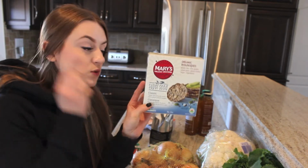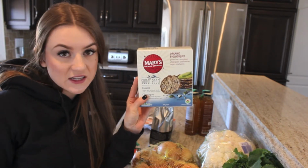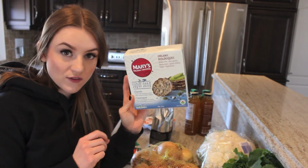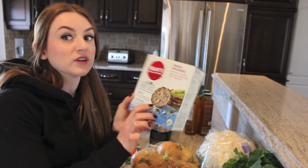So these are the Mary's organic crackers. I'm sure you've seen these before. These are the super seed ones, the classic flavor of the super seed ones. I really, really like these.